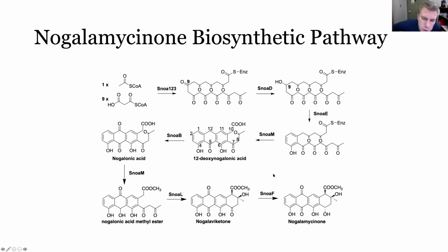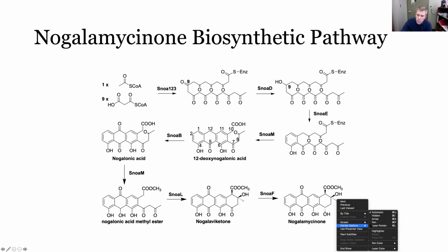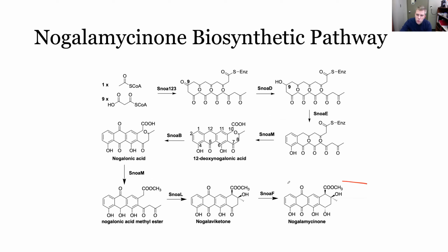So this work was actually done in collaboration with my good colleague, Professor Mikko Metsäkettälä from the University of Turku in Finland. And it was his graduate student that actually put these genes together and did the work that I'm talking to you about, but it's an illustration of how biopolymer works. So our target was this molecule down here. We had a tetracyclic molecule called naglomycinone that we wanted to synthesize at the end of a long 10-step process.